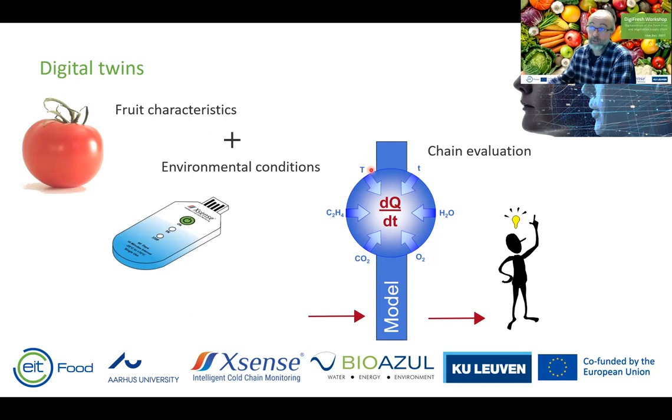And this will be, of course, temperature and humidity, but it could also include factors like gas conditions, important. Think about transport using CA containers, the oxygen and CO2 levels, and even possibly the impact of ethylene on quality. The more you want to put in there, the more complex the digital twins become. But that's a problem for later, I would say. First, let's see whether we can even make small steps by implementing the most simple approach.